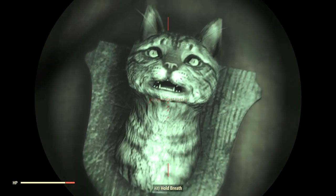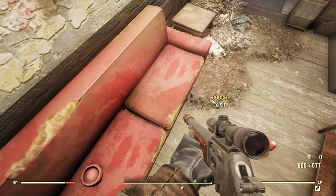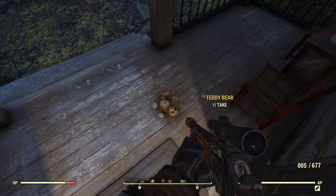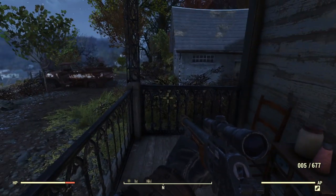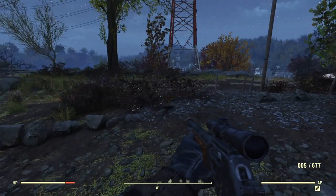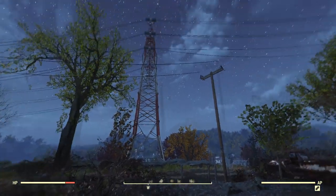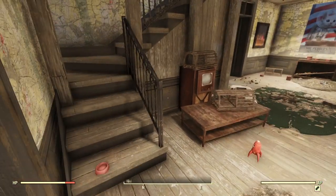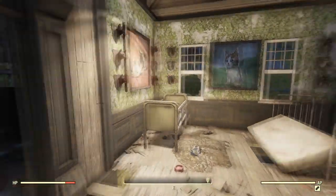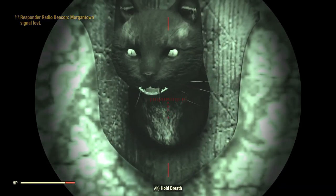Maybe I have. A stuffed cat head. Okay. Little teddy bear there. Well, not a great view. Got a big old electrical pylon right out in your front yard. Cats. Oh, there's a bunch of different types of them. Look at this.